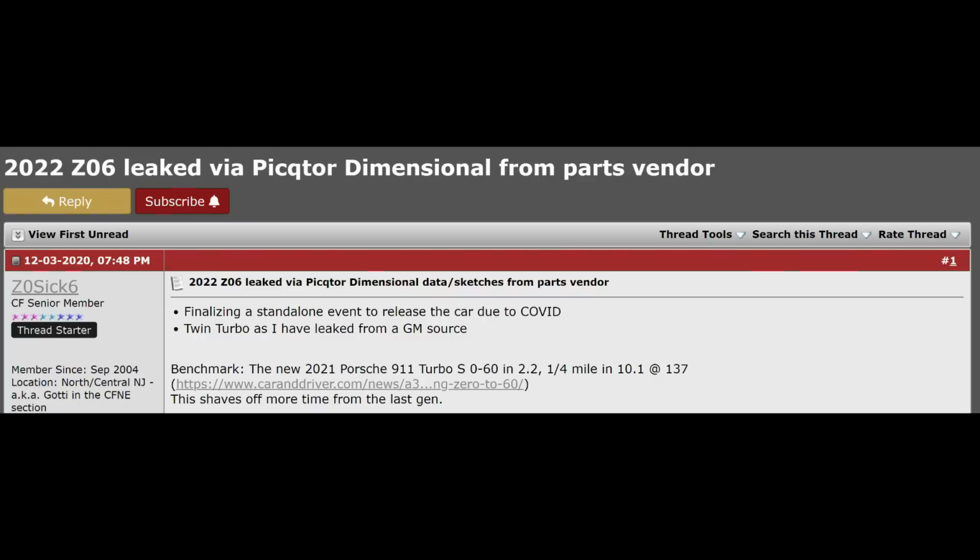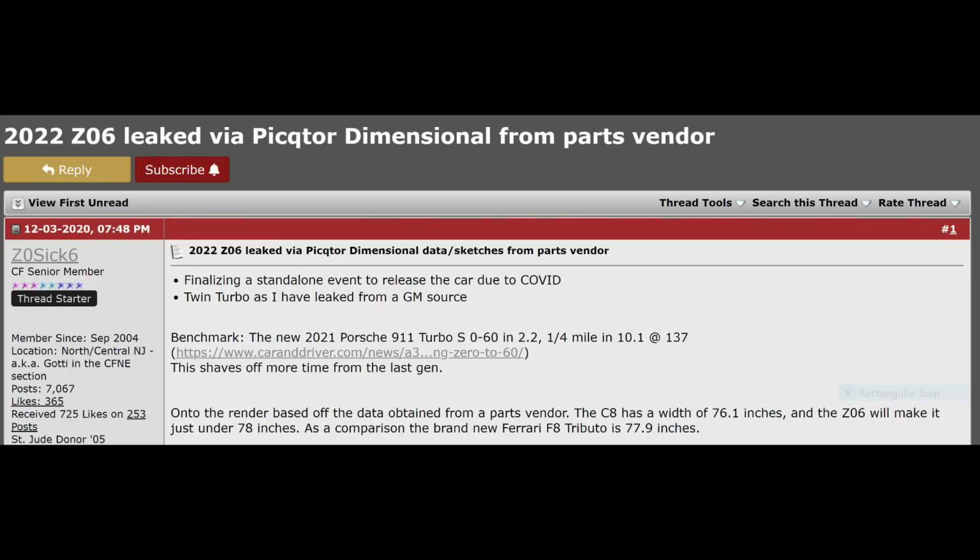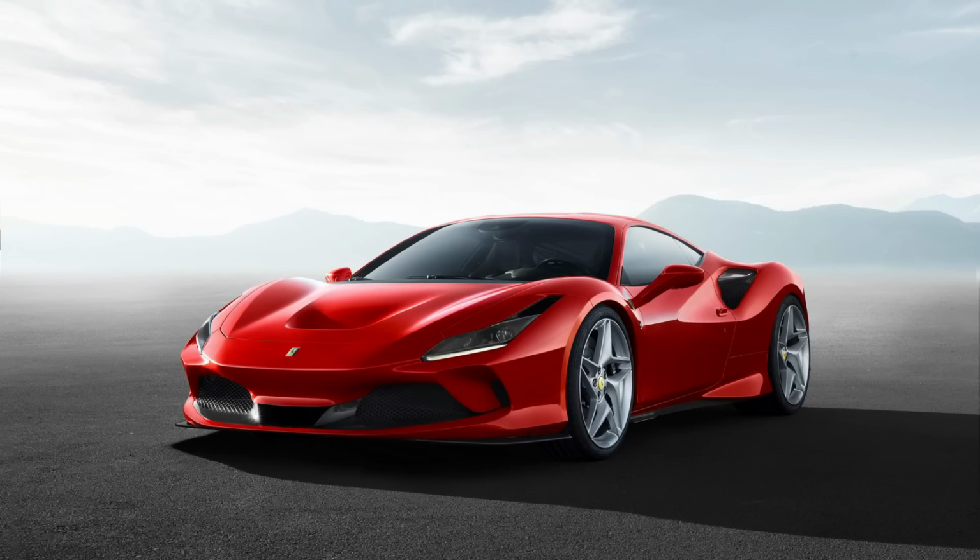The last piece of information this particular person posts on the Corvette forum is talking about the render. So the thumbnail picture, the reason you guys all clicked on this particular video, that rendering is actually obtained from said parts vendor that has leaked some of this information. He goes on to say that the base C8 Corvette has a width of 76.1 inches and the Z06 will make it just under 78 inches. So we are going to increase the width of this car by almost 2 full inches. And then he says, as a comparison, the brand new Ferrari F8 is 77.9 inches. So we could literally have a C8 Corvette Z06 that is as wide, if not a hair wider than a Ferrari. That is really something else.